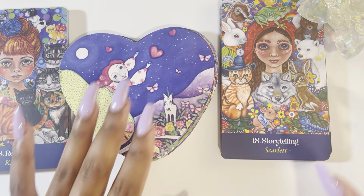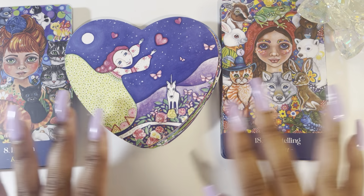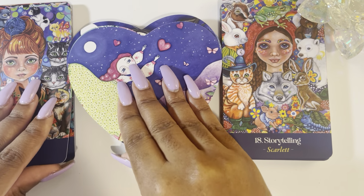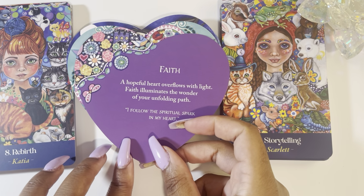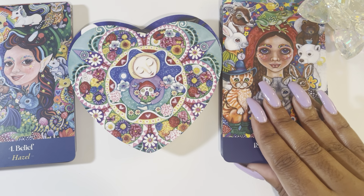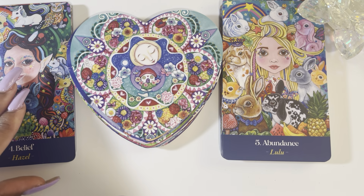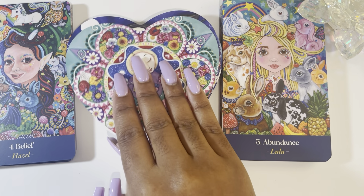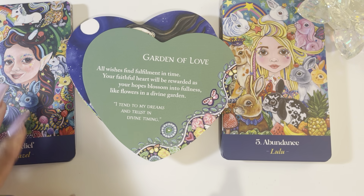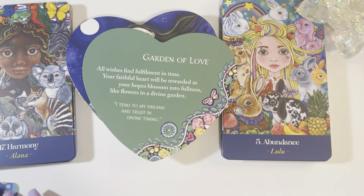Right? Just all the inner child feels that you need. Rebirth, storytelling. And of course, on the back, you get your message, right? All the bursts of colors that you need, you know. This, for me, makes my inner child super happy. Belief, abundance, and garden of love. Tons of information. You can use the guidebook as well to go a little bit deeper.